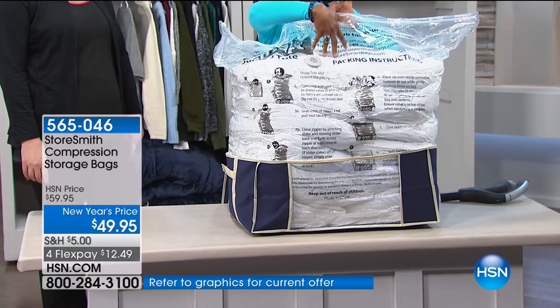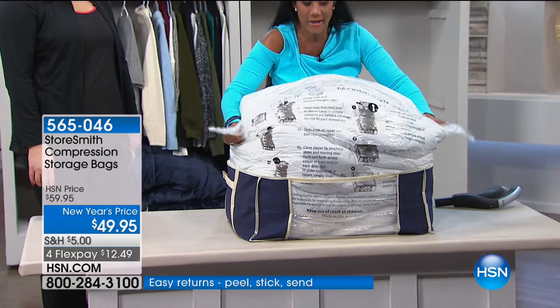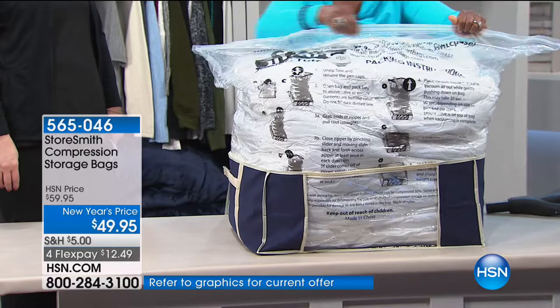You're going to fill it up to the line. And here's a little trick. Just kind of grab the sides and fold it over. Let some of that air out. Kind of take control of the bag. And then you're just going to close it with the little zipper. There's a little slider. Works like a giant sandwich bag, really. And then you're just going to slide it again to make sure everything is sealed.